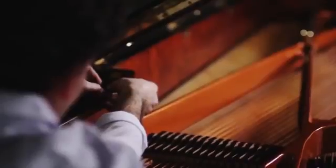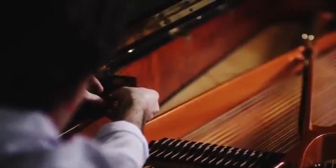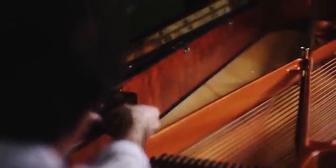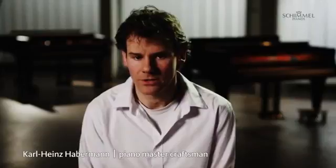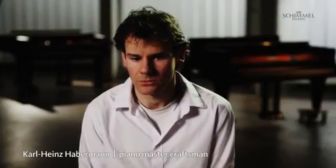We have enlarged the soundboard to enhance its characteristics even further, resulting in 15% more radiation surface than in numerous comparable grand pianos of the same dimensions. This is how we attempt to enhance the piano tone to encompass an even wider range of tonal colors. The great advantage here is that we retain the same construction form while enlarging the tonal spectrum.